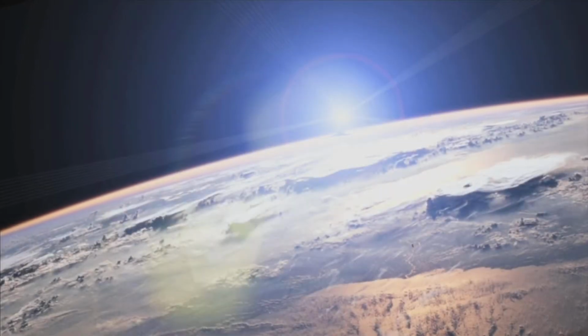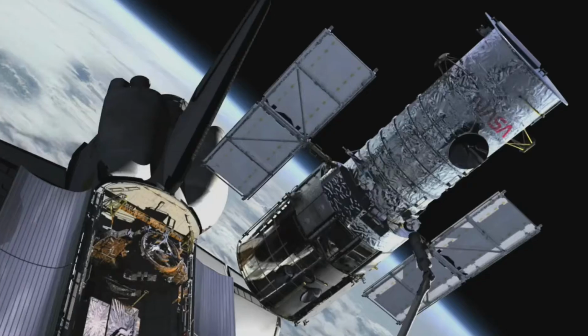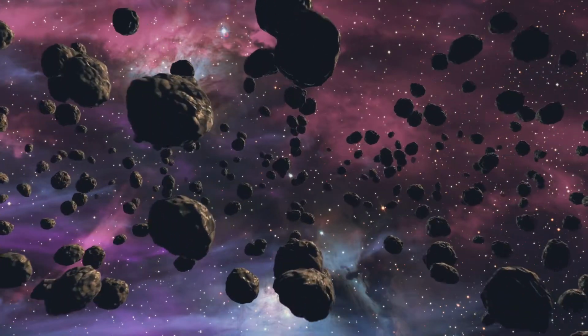Alternatively, NASA's planet-hunting Kepler Space Telescope searches for planets orbiting in the habitable zones of Sun-like stars by looking for planets with an average 365-day orbit.